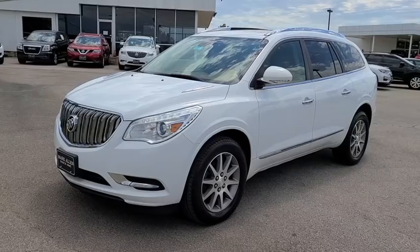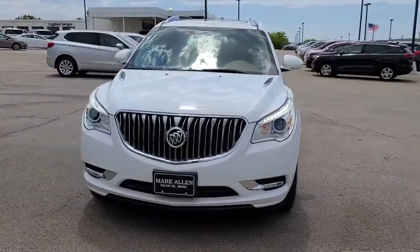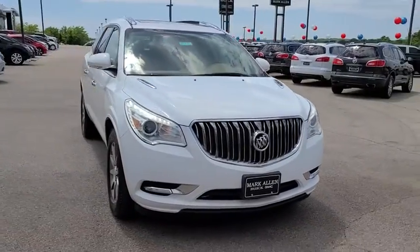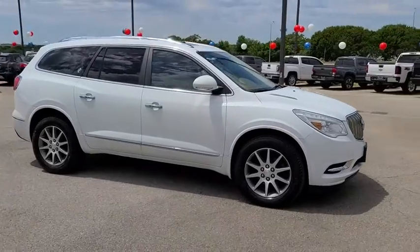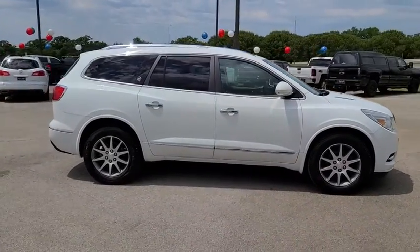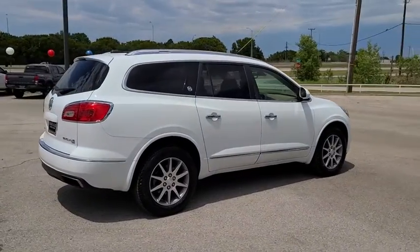We are pleased to show you the 2017 Buick Enclave. The Enclave offers three rows of seats standard. Not only is it roomy and stylish, but Buick really did its homework on this vehicle. They did not cut any corners. This vehicle has less than 35,000 miles.